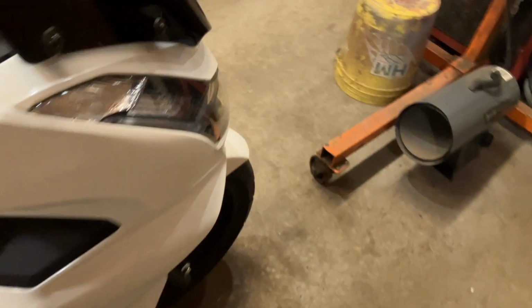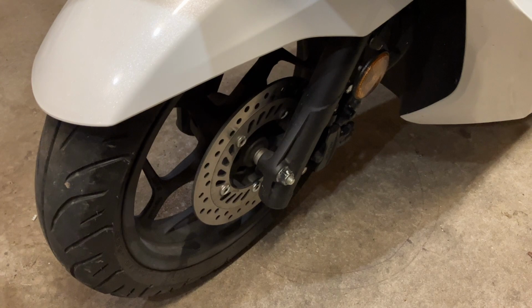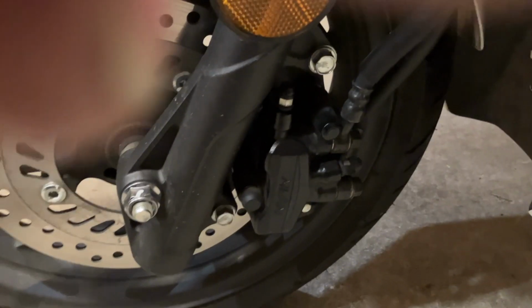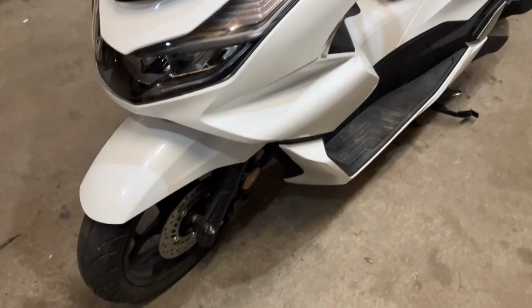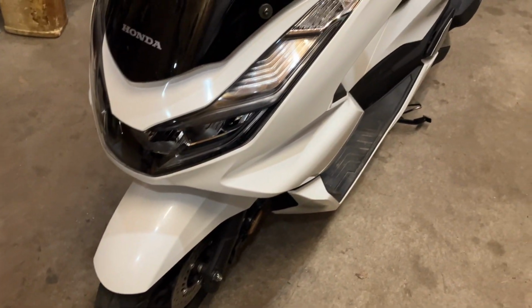Front brake on this is a single disc, just like the Silverwing had. There's the caliper down there. So the front brake is just a single disc, and that also has plenty of power. You have no need for dual discs on the front at all.